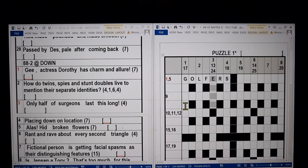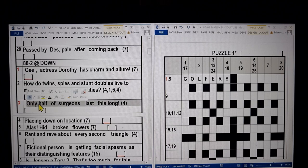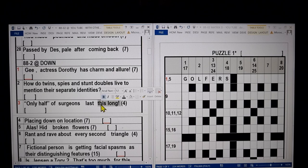Okay, back again. You've got it solved. Let's look at the clue now. Only half of surgeons last this long. Well, let's see. Possible flags. Only half looks like an omission flag to me, where we're taking half of a word somewhere. If that is, in fact, the flag, then down here is probably going to be the key. Long, or this long, whatever, one of those two. We'll underline them both, see how we go.